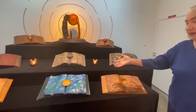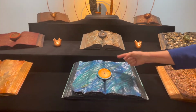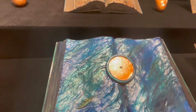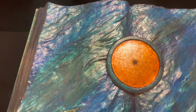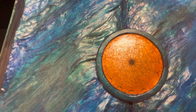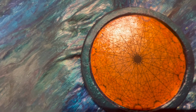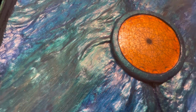In the middle here is my water book. And this has the symbol in the center that Professor Billings actually drew. He gave me permission to use his drawing. And it's a beautiful depiction of the web of life. And water, of course, links all the life on our planet. And we have a water crisis.